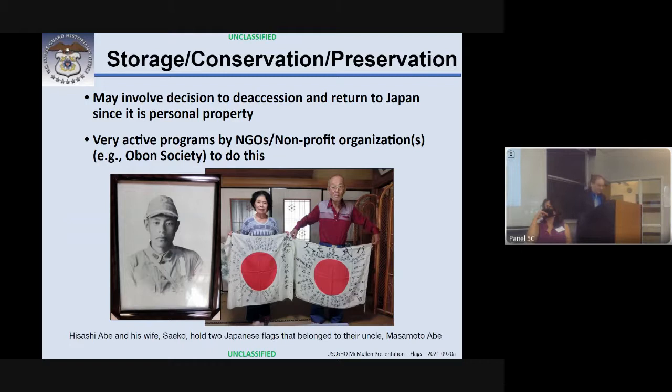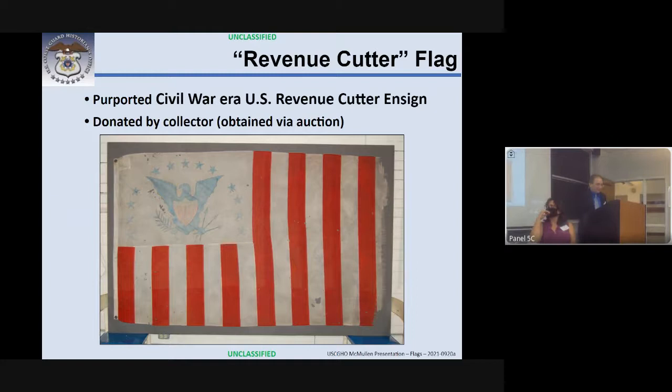The fourth flag selected provided an opportunity to conduct a short but enjoyable piece of vexillological sleuthing. Told you I'd work it in. A private individual offered the historian's office an historic object identified as a Civil War era "revenue cutter flag." If accurate, the flag would be something quite rare and special.